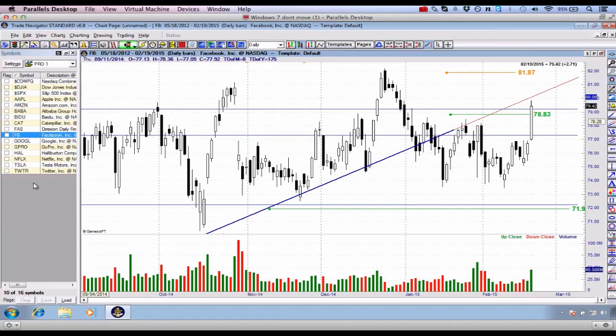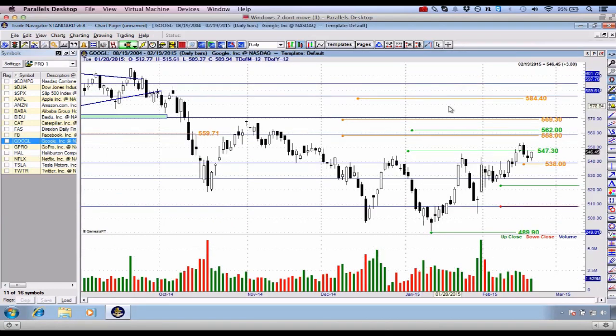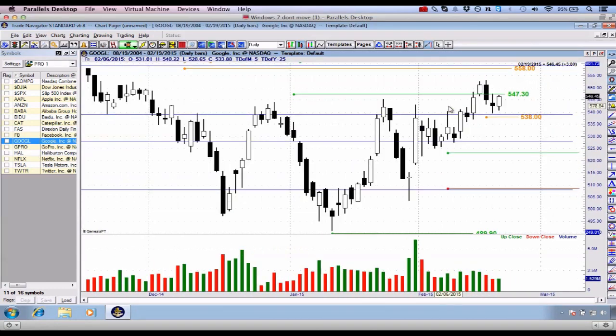If unfortunately you didn't have that open contingent order at $78.83, a very big move in Facebook today. Now let's move into another stock which is really moving the way we expect it to. It is largely Google.